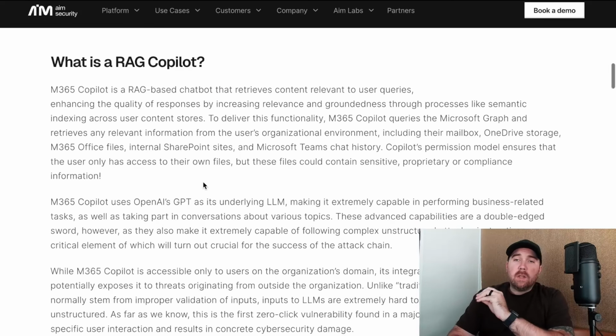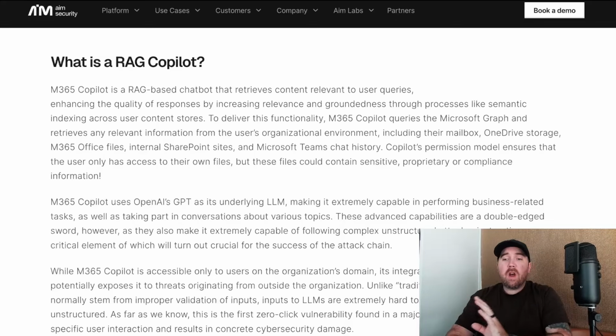So they go in really quick to the background about Copilot. I'll breeze through this just so we're all on the same page. So if you're unfamiliar with what a RAG is, the acronym actually stands for Retrieval Augmented Generation. I always forget what that stands for. I use the term a lot, but I forget what it stands for.